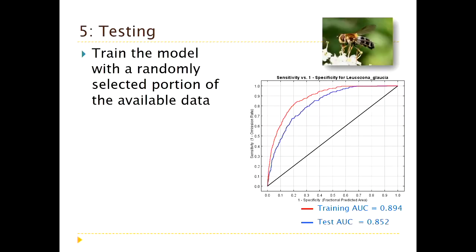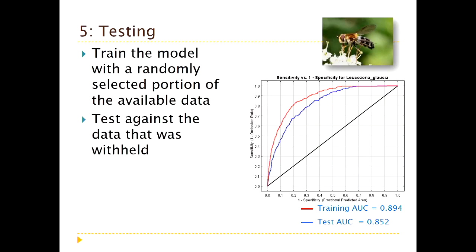So the way we tend to test these things is train the model with a randomly selected proportion of the data, and if there's plenty of data I tend to use half of it for fitting the model. We then test against the withheld proportion of the data.